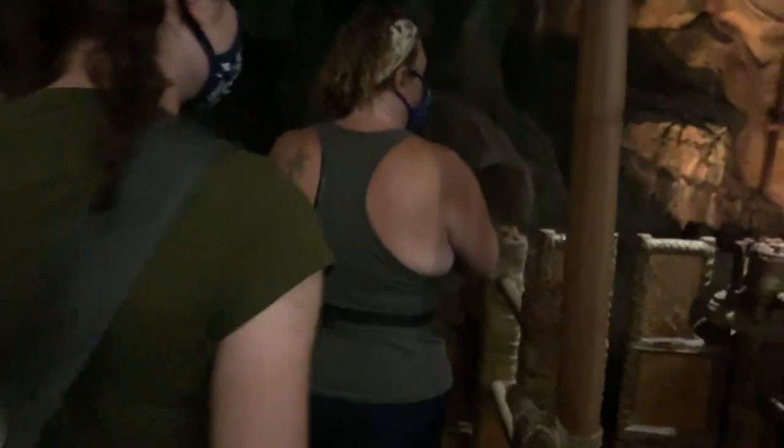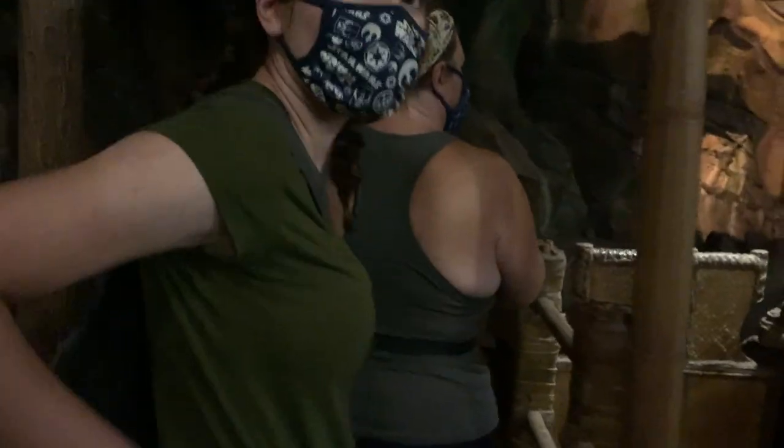Row number one. Right here. You want to sit on the end, right? Yeah. Maena. Maena.